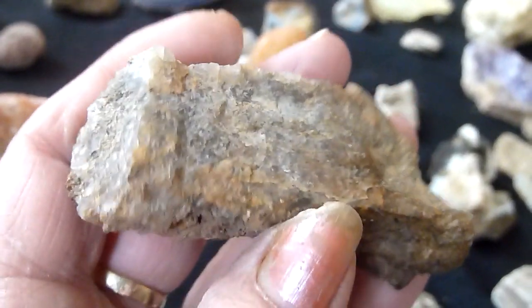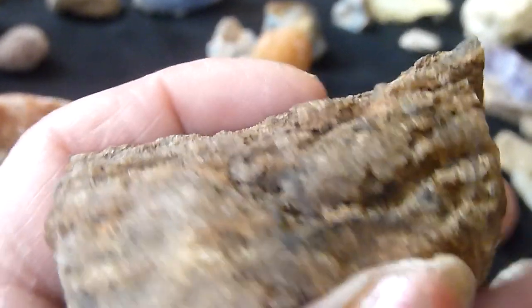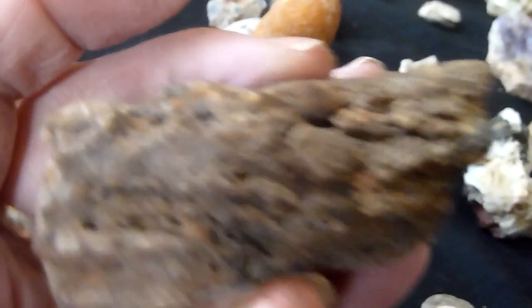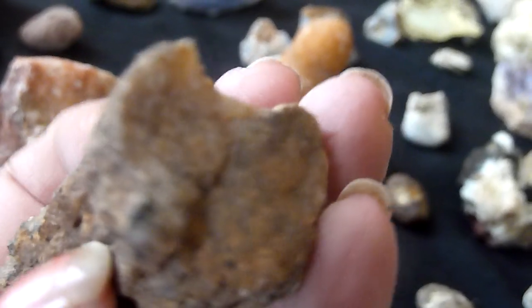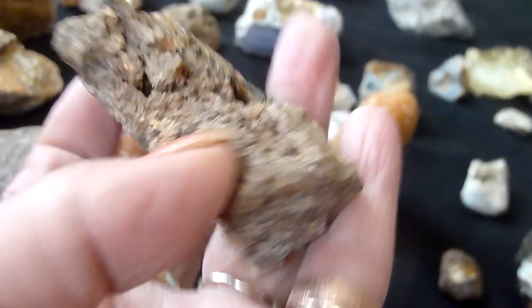Yes, here we go. Here's another beautiful crystallized piece of bone. It's not just a rock. It's not a tree. Trees don't have blood. They don't spew blood. I hope you can see this well enough.